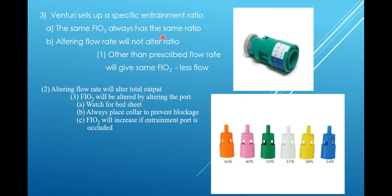Put the 40 in the box. 100 minus 40 is 60 on top. 40 minus 20 is 20 at the bottom. Okay, so 40% is always 3 to 1.